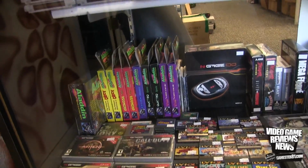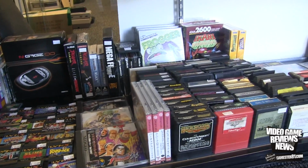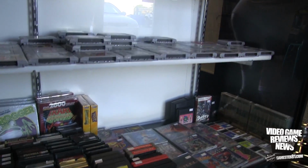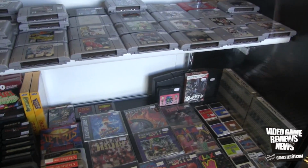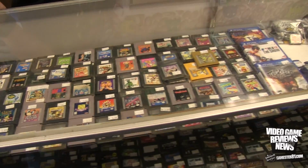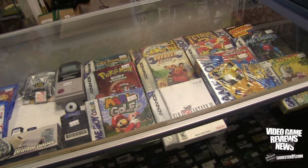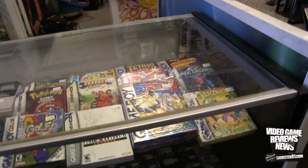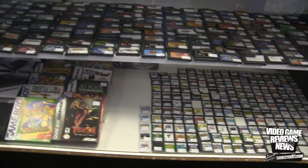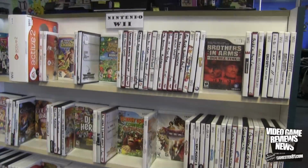I've been to some game shops where prices tend to be a little higher. There's some Lynx games. Love Lynx. Totally underrated console. There's some ColecoVision games, also underrated, in my personal opinion. TurboGrafx-16, and here's some Game Boy. It's tough to find Game Boy games in box, I find, but Sean actually had a few of those. There's Pokemon, and here's some Game Boy Advance, GBA, and DS games. There's some more Game Boy boxes and some systems as well.